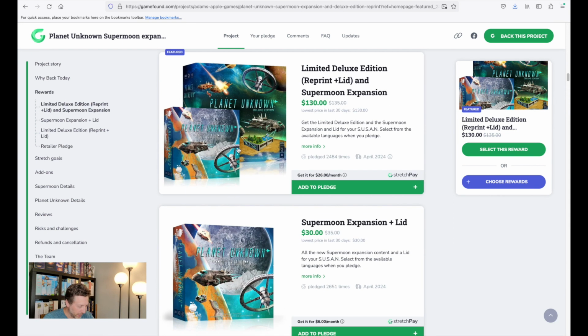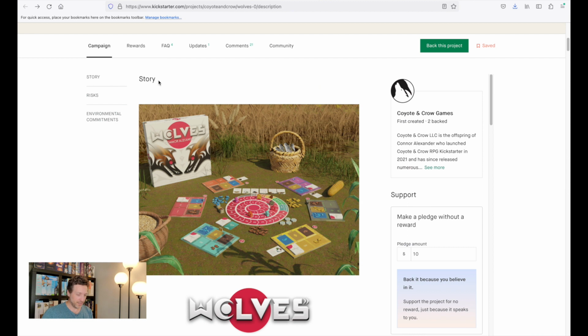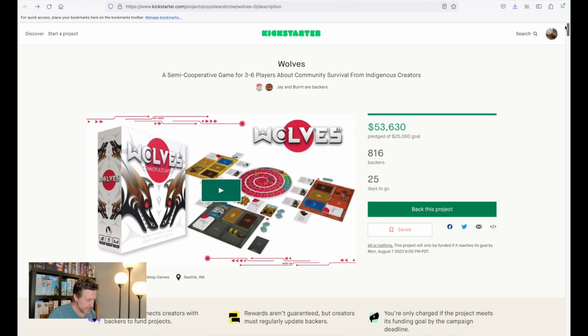And then finally, Planet Unknown and its new expansion, Supermoon, they are planning to deliver in April of 2024. Okay, that brings us to our 6 Kickstarter campaigns. First of these is called Wolves. This one launched on July 10th.